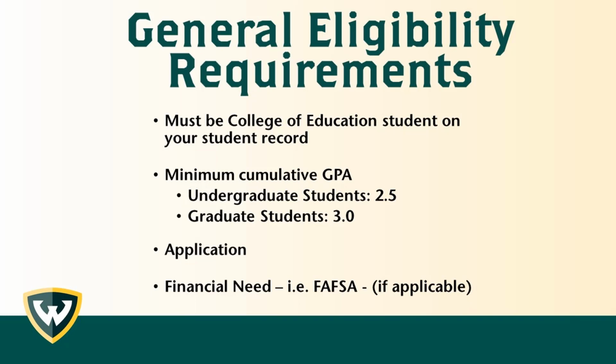Your minimum GPA for undergraduate students, you must have at least a 2.5 GPA, and for graduate students, it's a 3.0. You have to submit an application, and we'll walk you through that process shortly. Also, a number of our scholarships, but not all, require demonstrated financial need. The way that financial need is demonstrated is by the FAFSA. So if you want to be considered for scholarships that require financial need, you would have to have a FAFSA on file and be deemed as financially needy through that process.